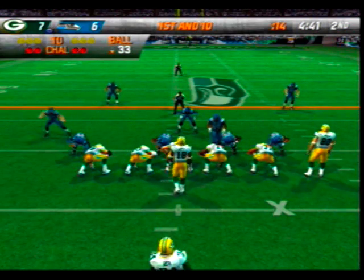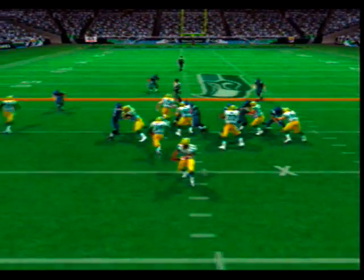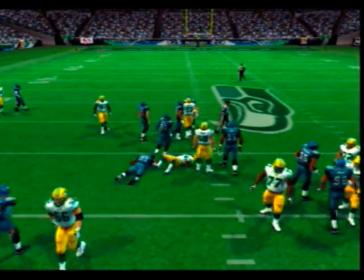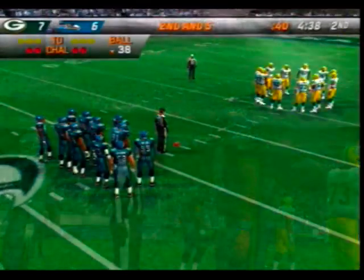First and 10. The Seahawks with a four-man front. Hand it off. Knight is there for the tackle at the 38. Beck with a nice burst through the middle that time. 5-yard pickup.